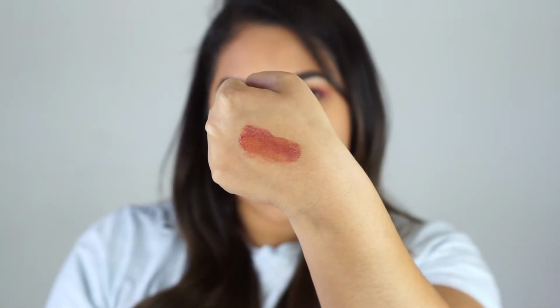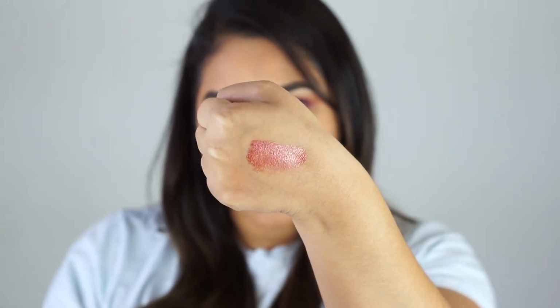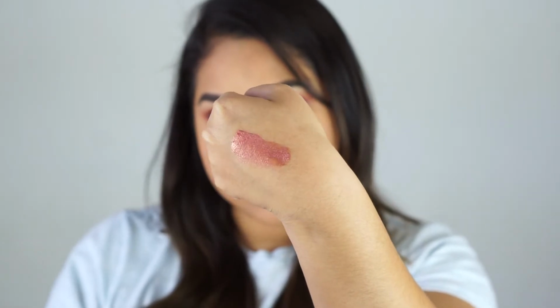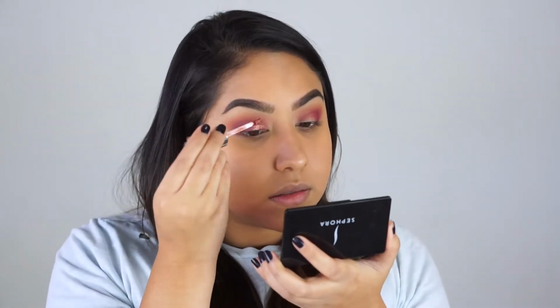I would say that it's not as opaque as the Stila liquid eyeshadows, but it does have that great pigmentation nonetheless. So when I use the Stila Magnificent Metals, I take the applicator, which is a thin doe foot applicator. It actually holds a lot of product. And I just put that directly onto my eye, so I am gonna be doing the same thing with this. It's beautiful. It's gorgeous. Stila, come on, man. $23 for an eyeshadow. This is $6.